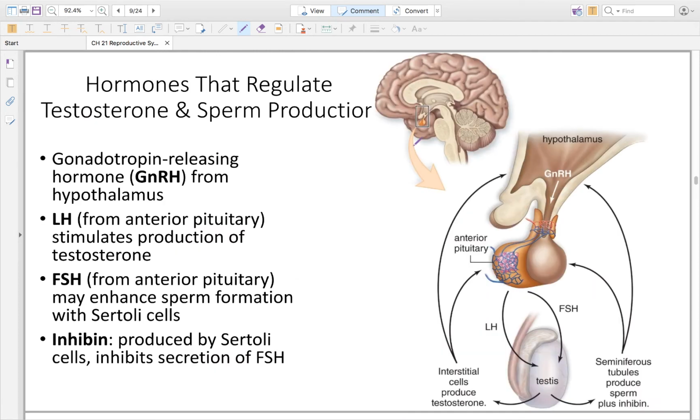So testosterone has a direct correlation with the effects of male reproduction. Now, all of this is actually really controlled by the brain. So the regulation and release of hormone, the production of hormone, the production of sperm, is not something that occurs without regulation. In fact, it's one of the most highly regulated systems. Well, I shouldn't say that. They're all very regulated, but either way, it's pretty sophisticated.